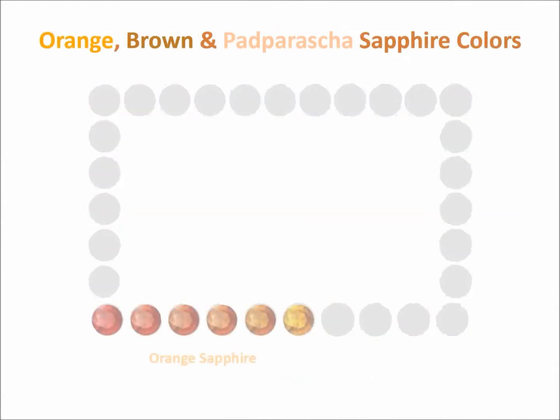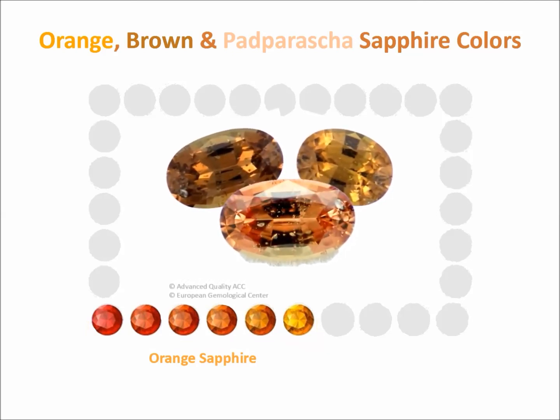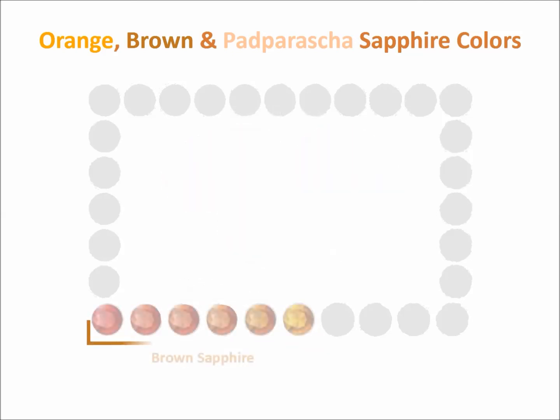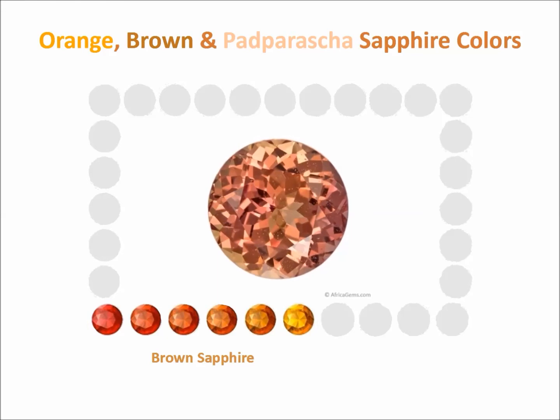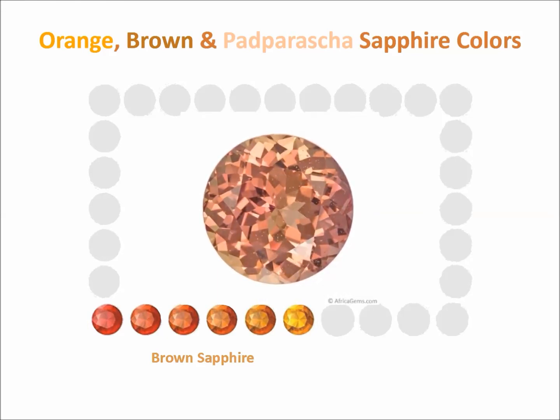Orange sapphire colors range from the rare orangey red to orangey yellow. Most of the orange sapphires display a yellow, red, or brown tint. Brown sapphires possess the same hue range as orange sapphires, but in medium dark to very dark tones. Pure brown colors are hardly seen in sapphires.